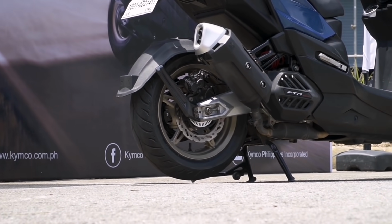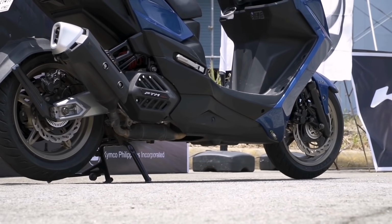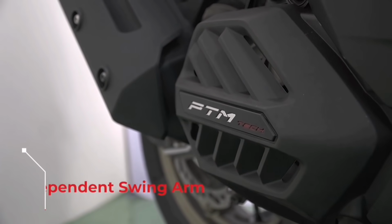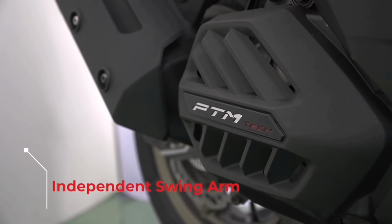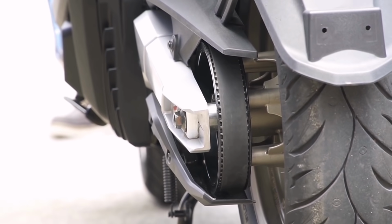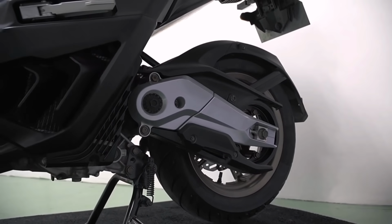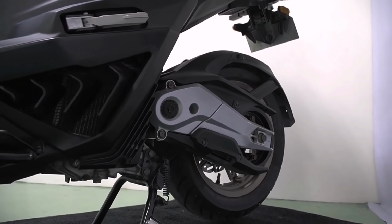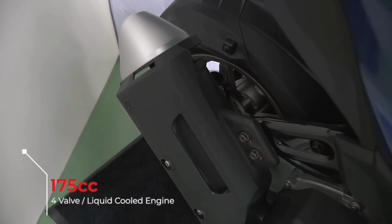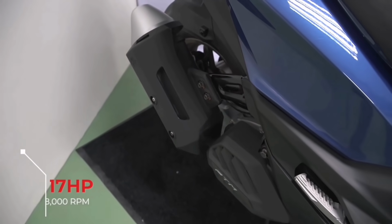One of the things that sets this scooter apart is the overall specs and makeup of the engine. KRV 180 TCS is the first compact scooter na merong independent swing arm na makikita mo lang talaga sa flagship model ng KYMCO na AK550. How it works is that nakahiwalay yung belt drive niya sa CVT assembly, improving the center of gravity, thereby giving aid sa higher power. It has a 175cc 4-valve liquid-cooled engine that gives out 17 horsepower at 8,000 RPM.